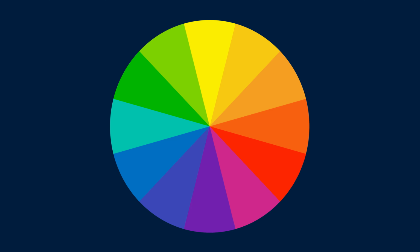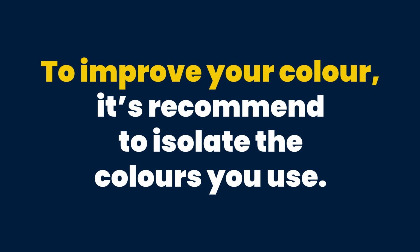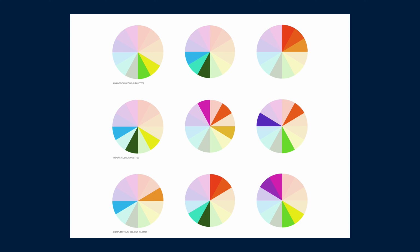The colour wheel. Primary colours are red, yellow and blue. Mixing primary colours forms secondary colours. Think orange, green and violet. As you'll find out, it's the colours that you don't use that are most important. To improve your colour, it's recommended to isolate the colours you use. The following artists make use of complementary, analogous and tertiary colours.